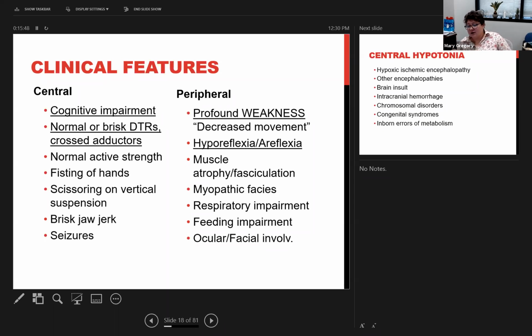With peripheral hypotonia, you may have muscle weakness, you may have muscle atrophy. If you're dealing with a motor neuron issue, you may see fasciculations, which really jumps out with spinal muscular atrophy. When you're dealing with central hypotonia, because you're dealing with a disorder of the brain or the spine, you're going to be more likely to have seizures, which in and of itself you would not expect an increased rate of with peripheral hypotonia. With peripheral hypotonia, though, you may see more systemic issues. So you may be more likely to have respiratory impairment. You may be more likely to have feeding impairment. And these are often kids where the weakness may be very obvious just from glancing at them.